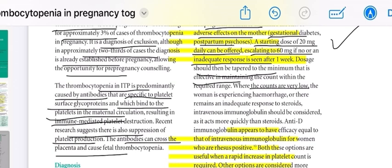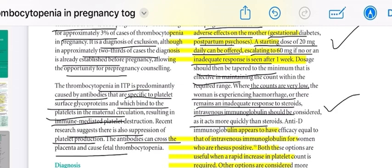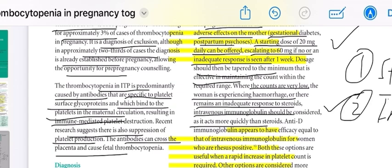When the count is very low, the woman has experienced hemorrhage, or there is inadequate response to steroid, IV immunoglobulins should be considered. It acts more quickly than the steroid. So the first would be our steroid. Second, you will give her immunoglobulins. And still if it is not working, then the third will be platelet transfusion. So this is the stepwise approach.